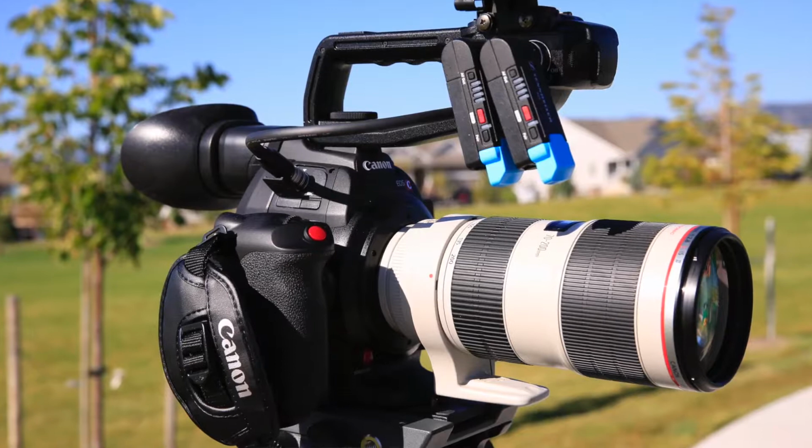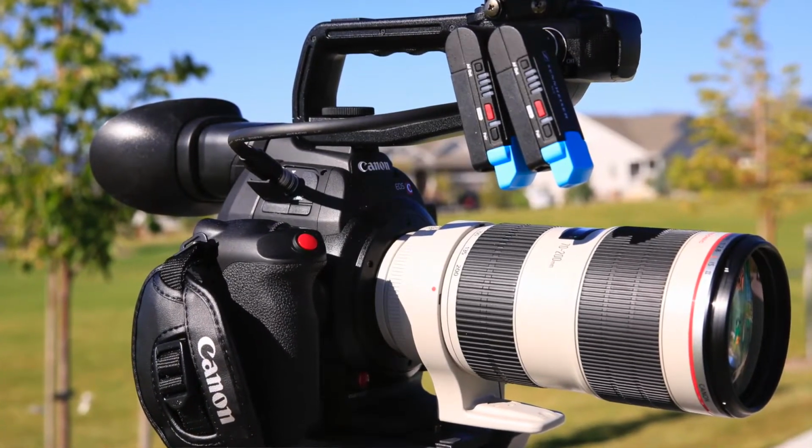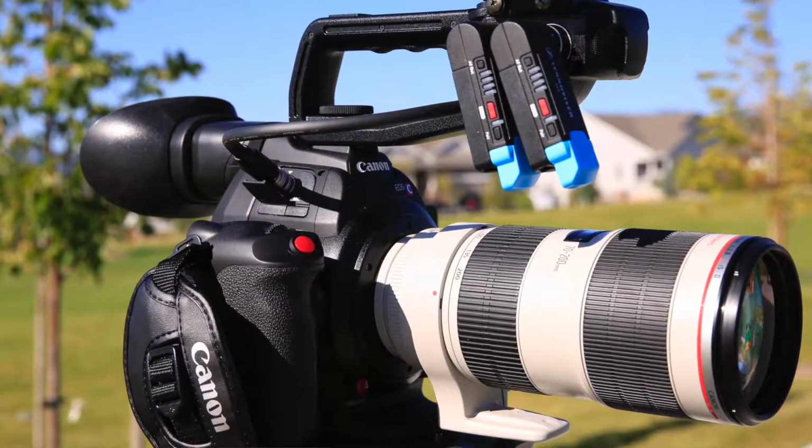Another thing is the weight. It was not that heavy, but it had some good ergonomics with the handle on top, so as far as being able to really move with the camera, because the DSLRs are great, but you are holding it like a picture camera. So this has the handle on top where the audio attaches, and it just was awesome. The ergonomics of moving around with this camera.